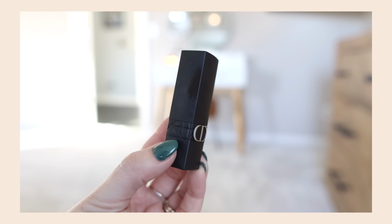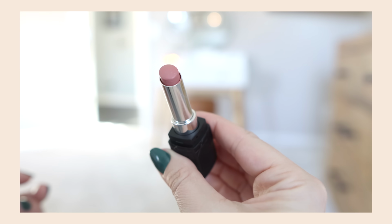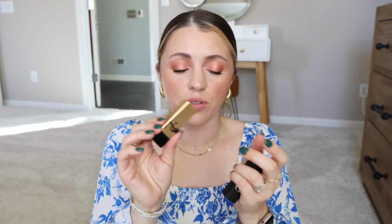So the other one, this is kind of a lip stain too. It's the Dior Rouge Dior Forever Intense Color Transfer Proof Lipstick. So when I swatched this at Sephora, I was like, ooh. So this is the shade 100 Forever Nude Look. I have to say, YSL kicks Dior's tushy when it comes to packaging because the YSL at least has that kind of metally look. It feels a little more luxe.